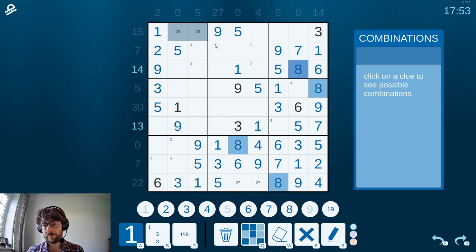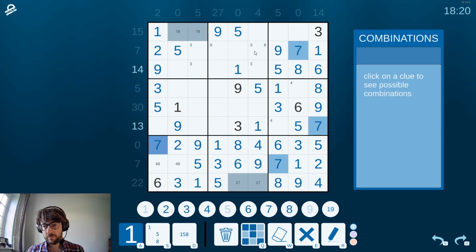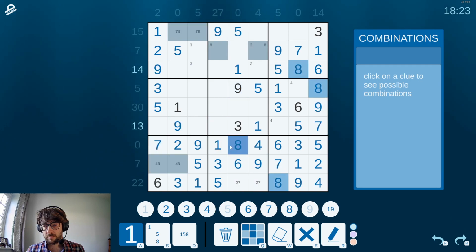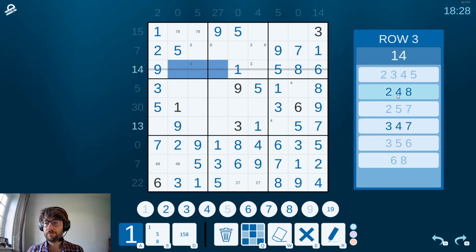This 8 has been resolved for a little while because of that 7, 8 pair, hasn't it? That was just me being blind. 8 must be in one of 2 places in this box. That's an 8, 4 pair. Ooh, this 2 then is trapped, isn't it? That must be a 7. I can't believe I still can't do it. Oh, surely now. There we go.